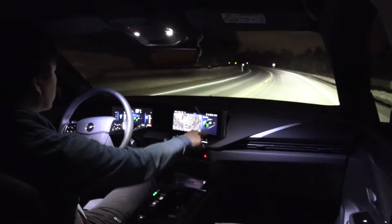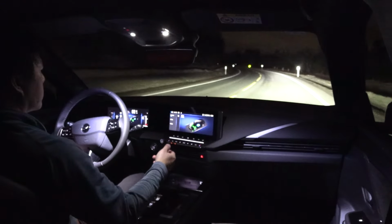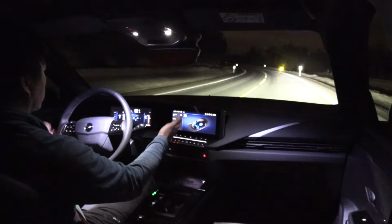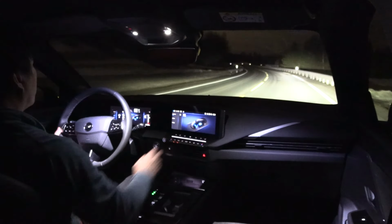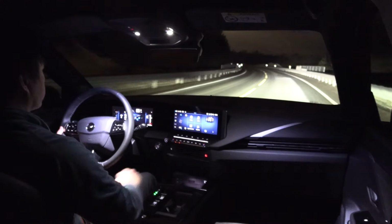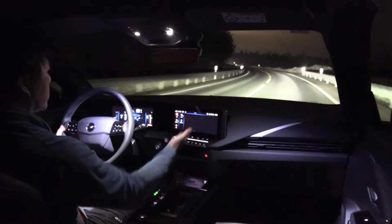And then I tried to swipe here. Wait, there's no other information here. And then if I click here, I get to the energy flow. But huh? It's kind of weird, man. There's a menu there, and then you click home, and then you can swipe here. And then you swipe here for some drop-down menu.